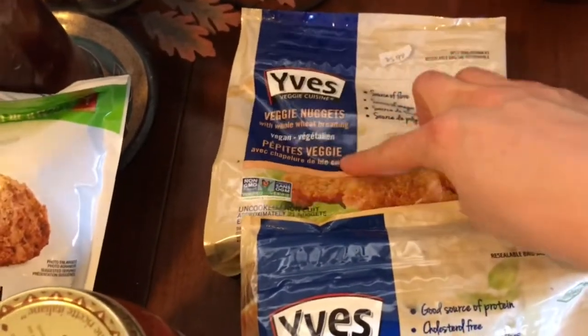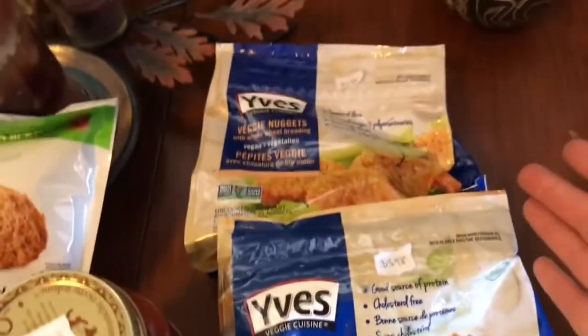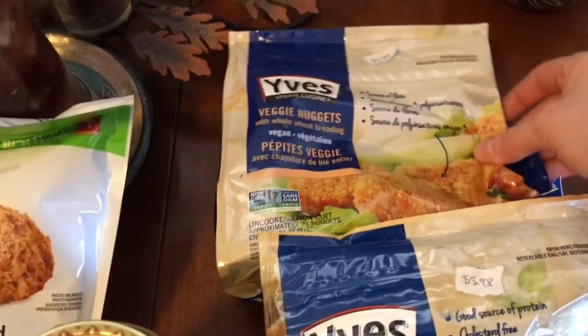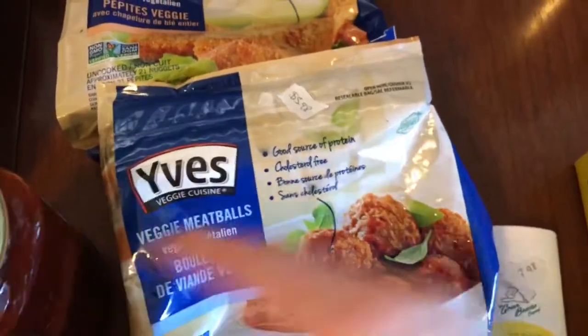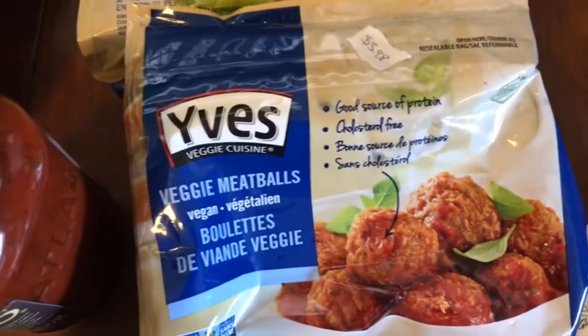I've tried these veggie nuggets, they're really good. So $5.98. That's maybe a little bit pricey, but it's so much cheaper than Gardein, and you get way more. There's like 22 little veggie nuggets in there. I feel like the meatballs have a little bit less when I was feeling it. But yeah, I'm really excited to try these meatballs.